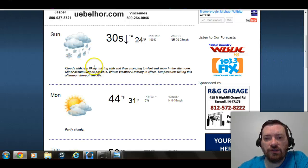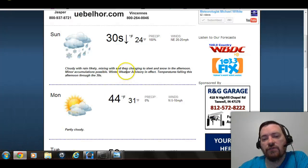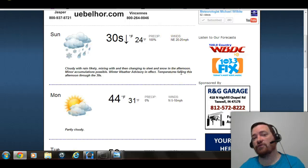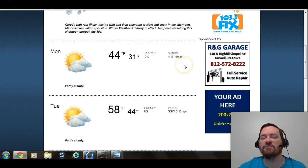Rain likely early this morning, as you see on the radar. This is going to push our way. Eventually it will change over to some sleet mixing in with the snow. Again, not a huge event. A winter weather advisory is in effect for some of us as temperatures fall, but just minor accumulations are possible. We're going down to about 24 for a low tonight. Winds are the big story. They're whipping out of the north at roughly 20 to 25 miles per hour, so use some caution when you're out driving, if nothing else just for the winds. No official wind advisory is in effect today. It's just very, very breezy.